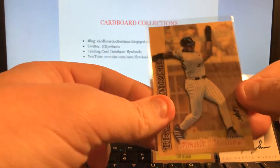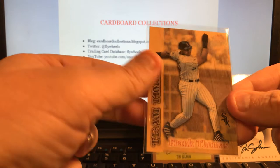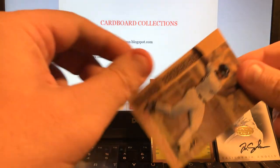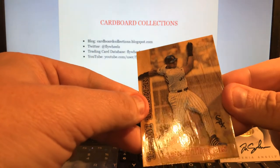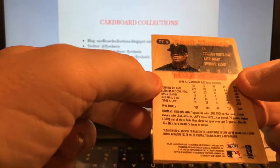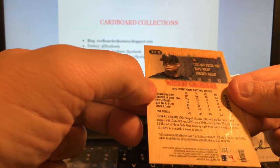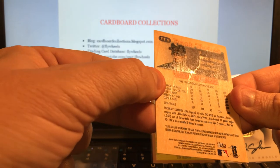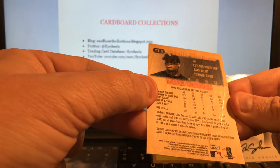Another insert set I've been working on slowly is the 1997 Topps Team Timber. I like cards that are different, whether it be metal, plastic, acetate, wood, whatever. These are cool. The front has a glossy finish, which is okay. The backs, however, are not. It has that pseudo wood feel. I don't know if it's really wood or not, but it's not covered. So you can see, as I move the card around, some of the wood grain, so to speak, in the card.